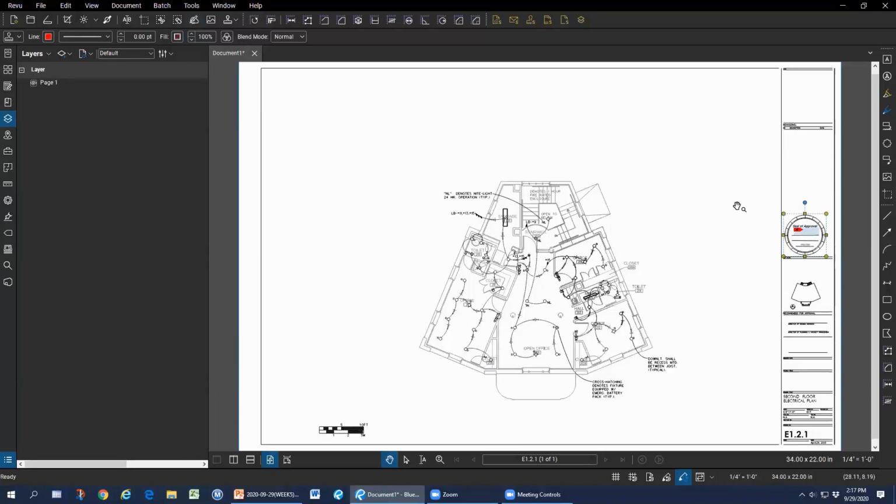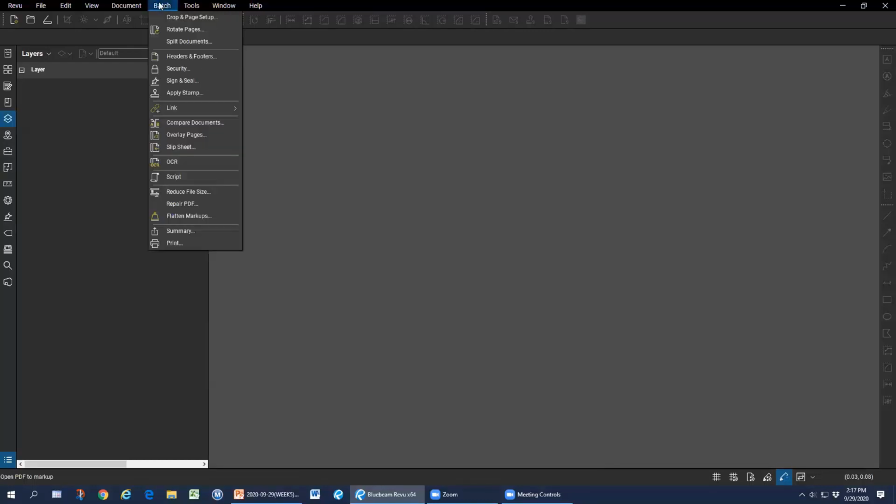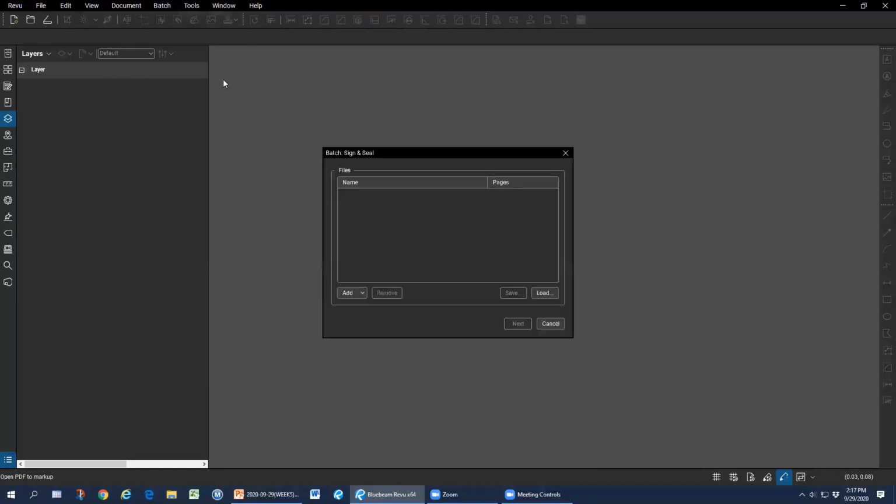All right, now that is time consuming and repetitive, and you can streamline that if you have the Extreme Edition by doing a batch sign and seal, meaning that you're going to put a digital signature and some sort of stamp. To get to it, you need to go to batch, and underneath batch there's a button right there that says sign and seal. And when I choose that, I don't even have to have a file open.